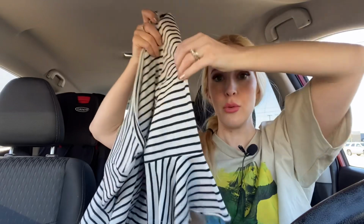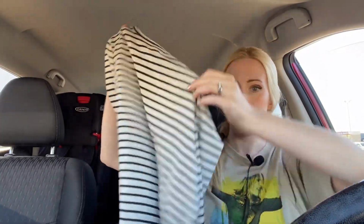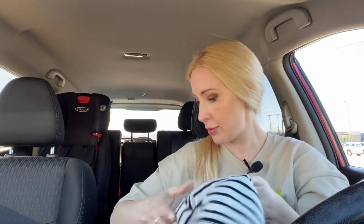Okay, next up is an Anthropologie brand. It's called Deletta, and this is a size medium. This is a black and white striped shirt with these little, do you call them peplum sleeves? Really cute. So I figured that is a great piece for anybody's wardrobe because you can't go wrong with stripes.